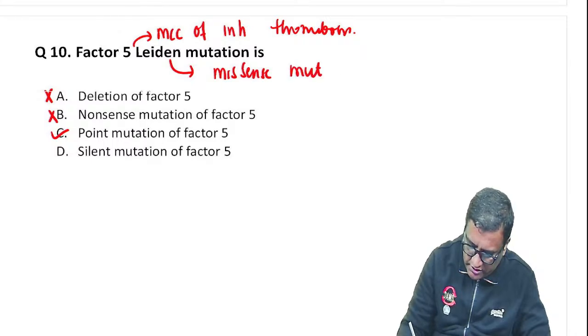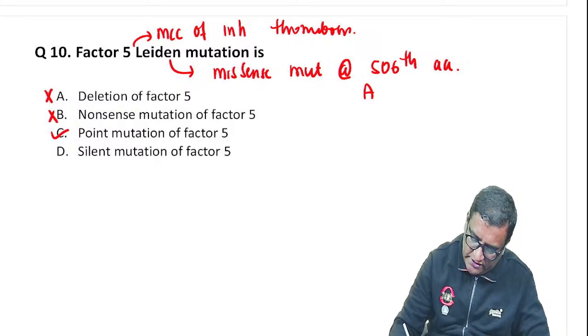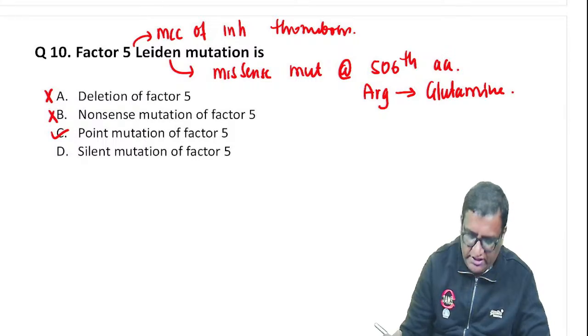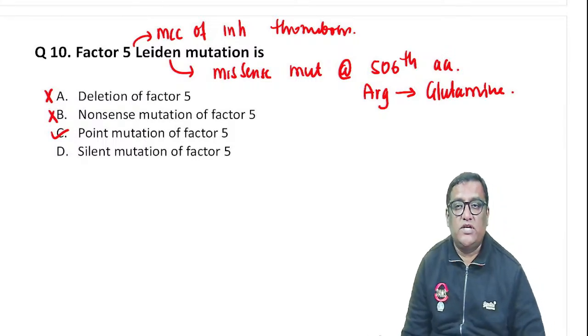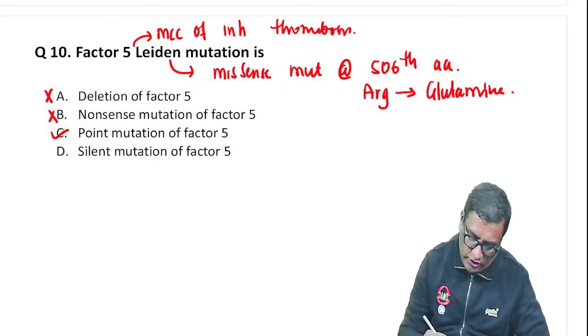Missense mutation at, this can be asked now, 506th amino acid. So in the 506th amino acid, there is a change from arginine to glutamine. Arginine to glutamine change will be there. And yes, it is a missense point mutation, change of arginine to glutamine.